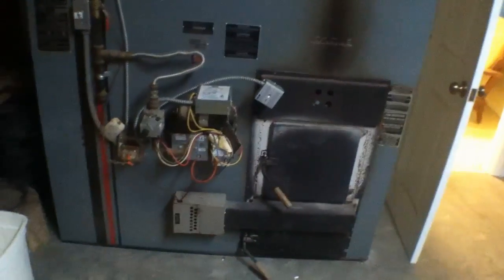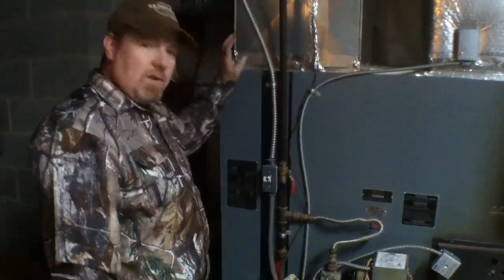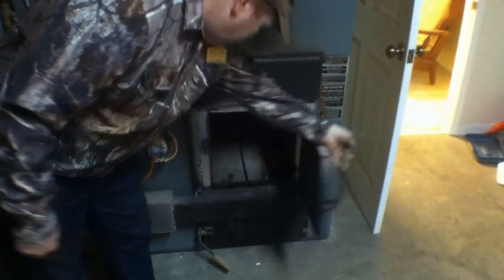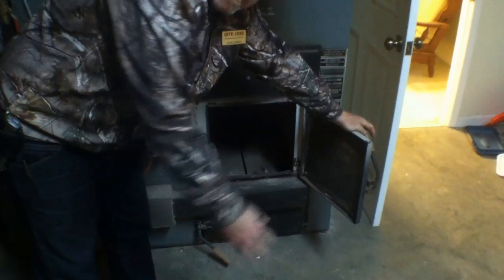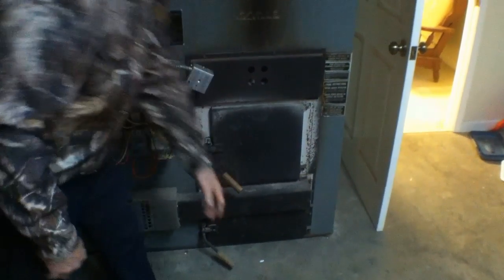Got a double feature here, guys, on your heat system. Right here is the heat system for the house. It runs on propane, but as a backup, it also runs on wood. So you just stoke a fire in there, and it channels it through the ductwork throughout the whole house. So you've got two sources of heat.